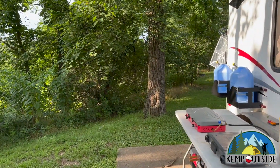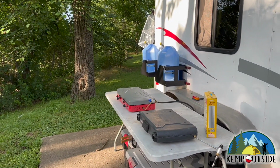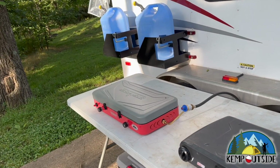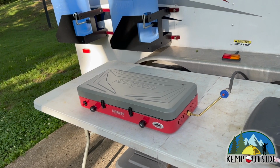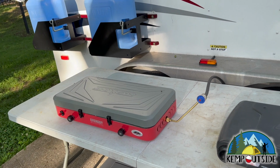And Stu from the Little House of Beans, if you're watching, look what I finally pulled out. Stu recommended this camp stove to me, guys. It's a Camp Chef Everest. And I think it's no longer current on the Camp Chef website, but you can still get it off Amazon. And I love that camp stove.